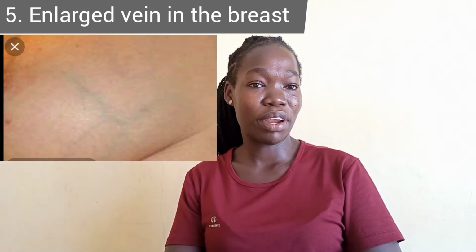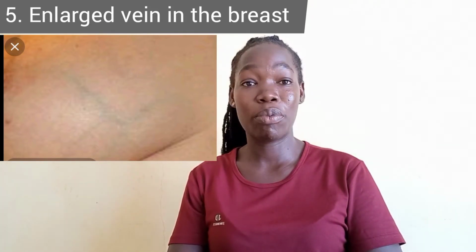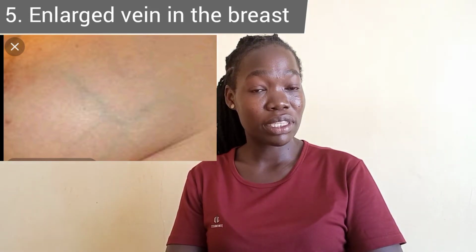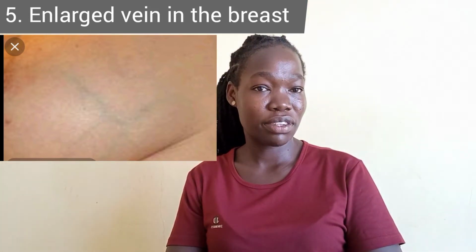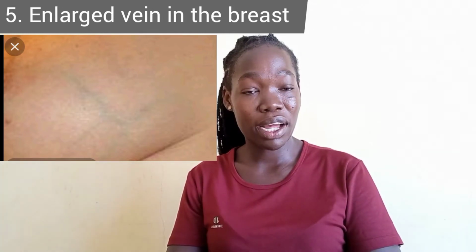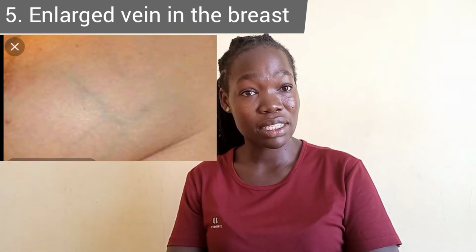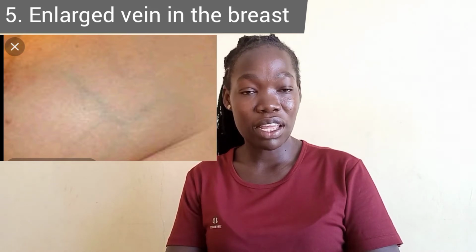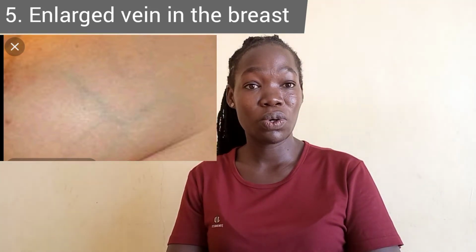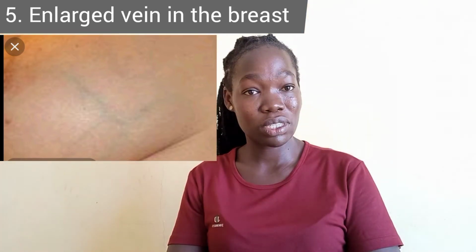Enlarged vein in your breast. During breastfeeding, some women experience engorgement of the breast, and this can lead to an enlarged vein. But again, if you are not breastfeeding and you have an enlarged and prominent vein in your breast, this is not a good sign, and you really need to go and see a doctor.